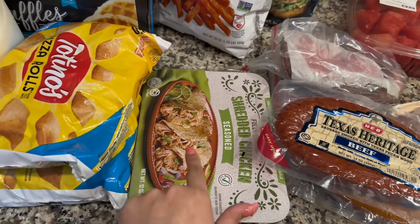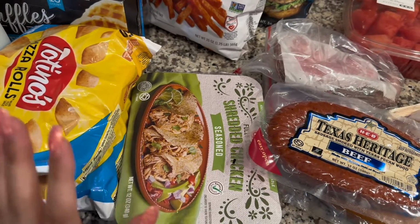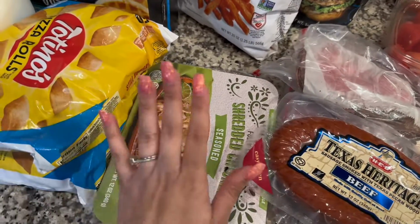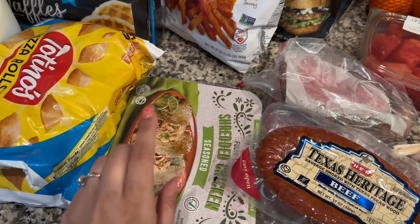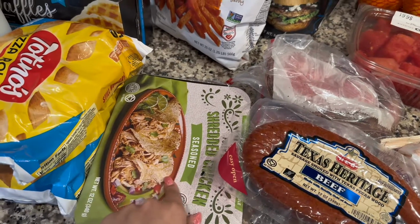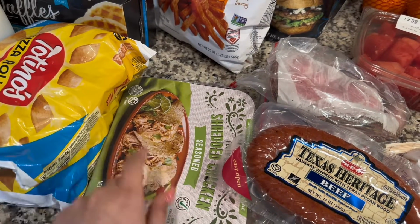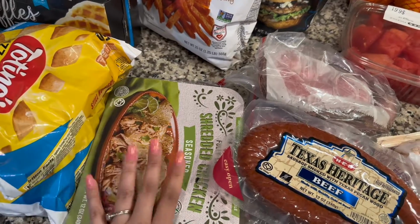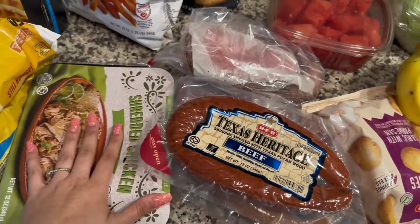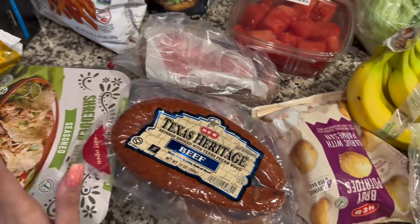And then here is some shredded chicken. I just got the fully cooked because sometimes I'm just rushing and I don't have time and all that stuff. So I just got this. So we're going to be using this in some tacos. I'm going to be getting the tortillas and putting the shredded chicken and queso and sour cream and some refried beans. We're going to just wrap it all together, fry it up on the pan, and we got ourselves kind of like a chicken burrito, so it's really good.